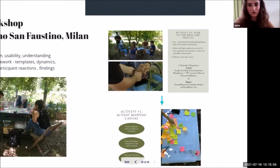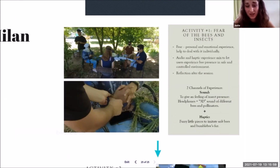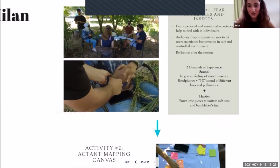So I will just quickly introduce what kind of main activities we did. The first was the fear of the bees, and we used sound. People wear earphones and they listen to the 3D sound of a bee flying around them. At the same time, the facilitator was going to each of the participants and touching their hands with the artificial insect to see their reactions. Afterwards, they had a reflection round, whose outcomes I will tell you later on.